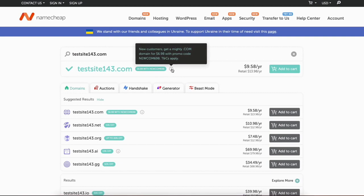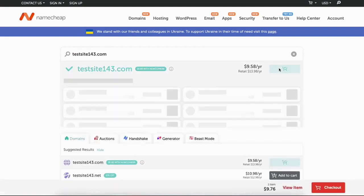I'll show you how to type in the Namecheap promo code here later in the checkout if one is offered at the time of your purchase. I'm going to go ahead and highlight it and copy it to paste shortly. Click Add to Cart when you are ready to purchase a domain name.